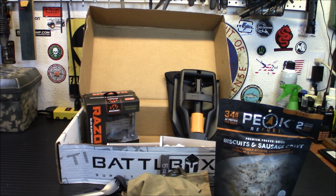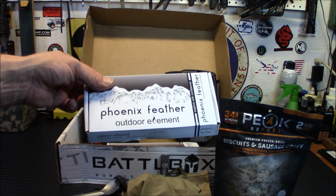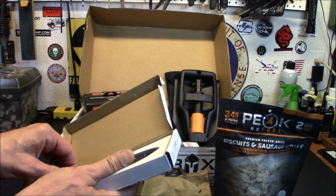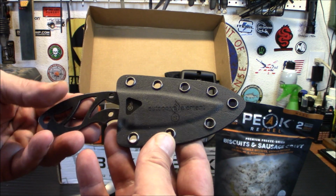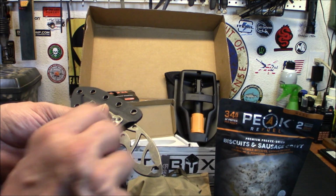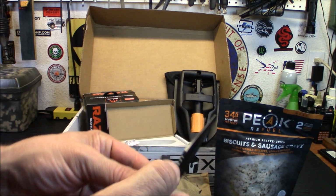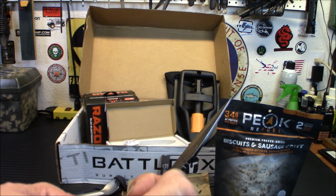We're going to start off with something really neat on here. This is the Outdoor Element Phoenix Feather. Very small, kind of multitask type knife. It is D2 steel. Take a look at the packaging there. It does have a clip on the back, so you can clip this on your pocket or on your belt. It does have areas here, holes for if you want to wrap this with paracord or whatever. I might do that. A little bit of what I like to call gentle jimping. It's not obnoxious and hard.